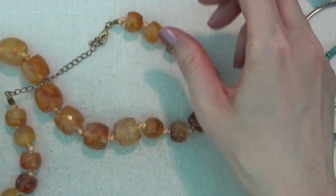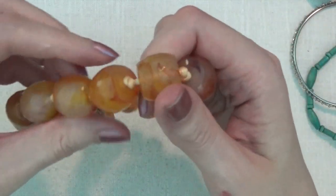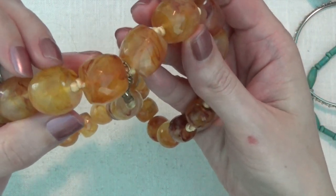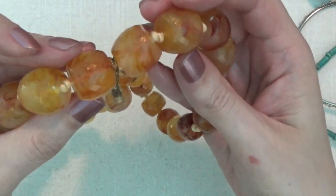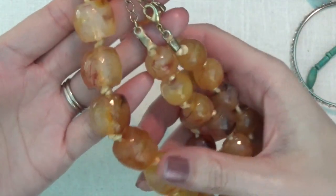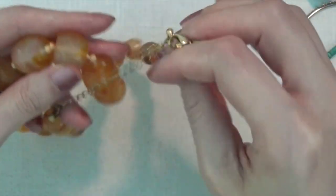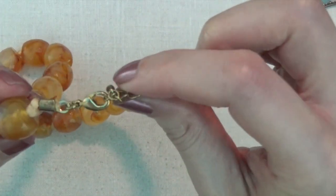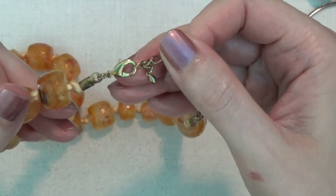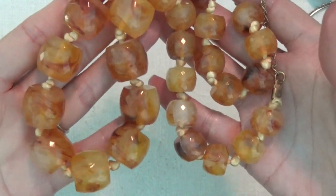Okay, here's a necklace. And I think this might be acrylic resin. It has facets on it, really small faceted beads. It's twisted here, there we go. And lobster claw clasp, a little worn, but not too bad. And it is knotted in between.